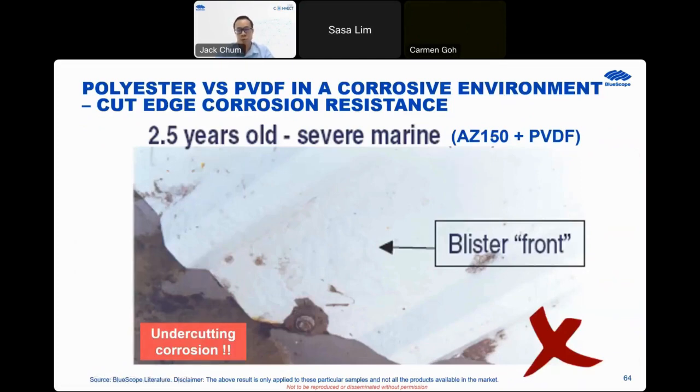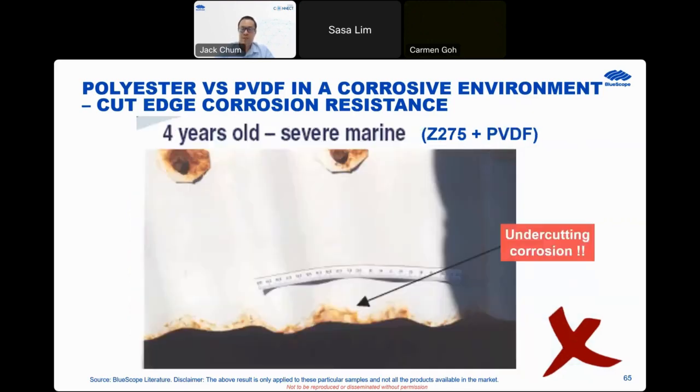Australia used to use the pre-painted system for marine conditions. Since the cut edge failure mode happened, they actually stopped. No more pre-painted steel is used near the seaside. This one is only 2.5 years old. What if they change the substrate from the AZ type to the type Z over here? You can see GI with PVDF. You're also going to face a similar issue again, cut edge attack. That's why PVDF coated steel is a no-go near the corrosive environment.